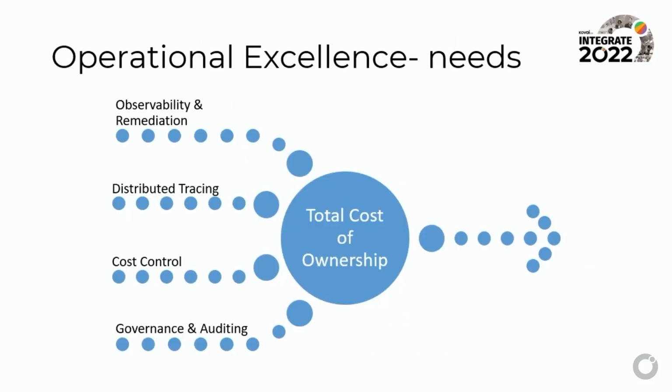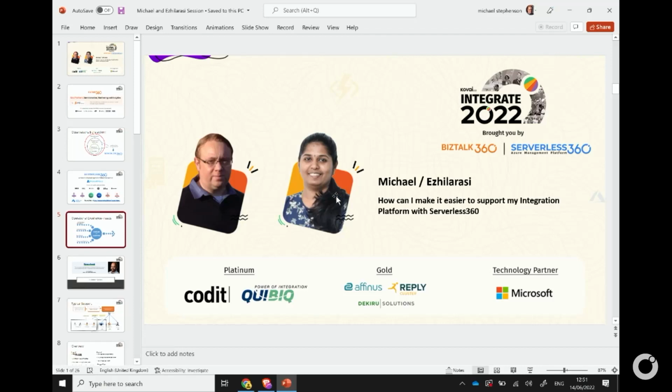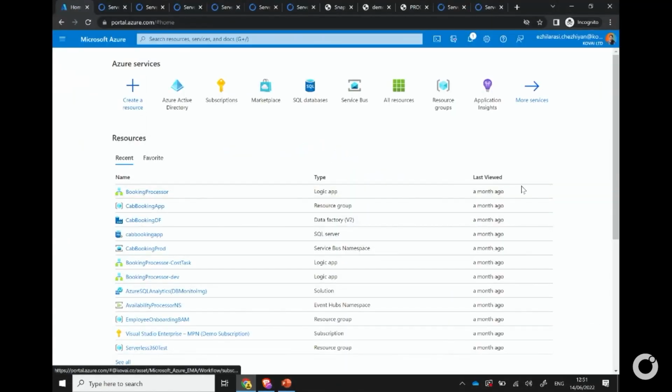Let's get a little deeper into what are these operational challenges that we are repeatedly talking about, and how our product solves this. Yes, so let me quickly show you an Azure portal. So this is my Azure portal. I have got a number of business applications built using Azure services. Yes, we have to agree that the integration services have made our life much better in building applications. It has transformed the way we build applications. I get to put together the services just like putting Lego blocks together, and I get to see the application up and running in a minute. Yes, so that's an incredible experience.